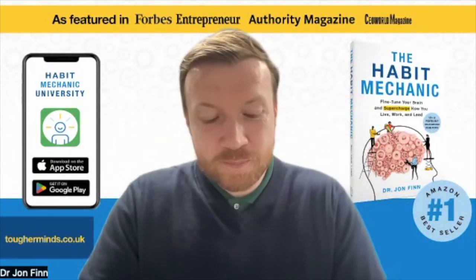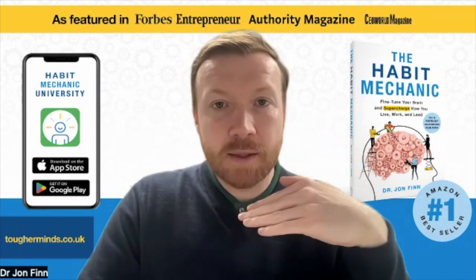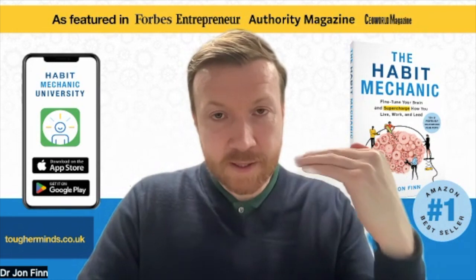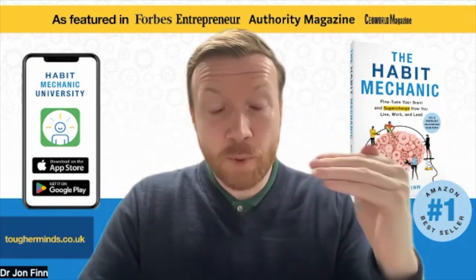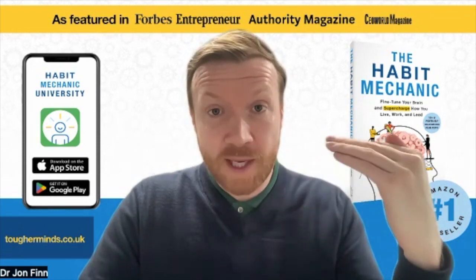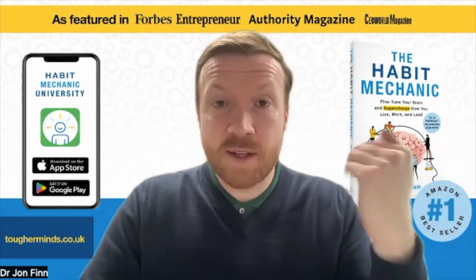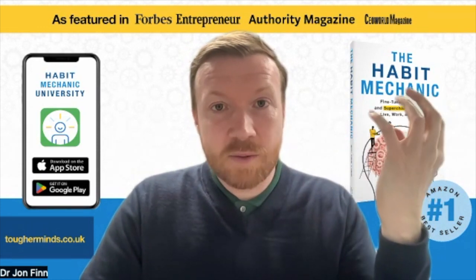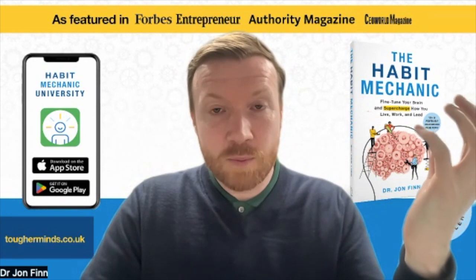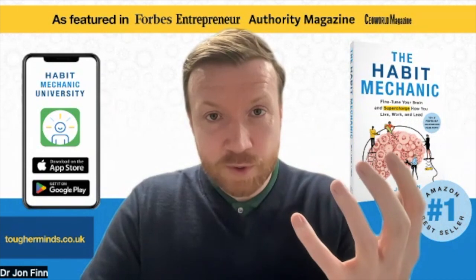Yeah, so this is the first of three models that we created to explain how our brain works. And the three models increase in complexity. So the first one is the simplest, the third one is the most complex. The first one is the lighthouse brain. So this is us trying to take what the science tells us about how our brain actually works and turn that into a really accessible story.